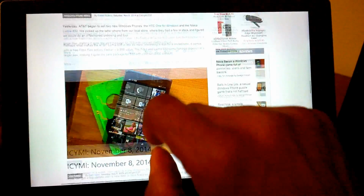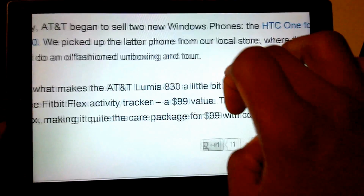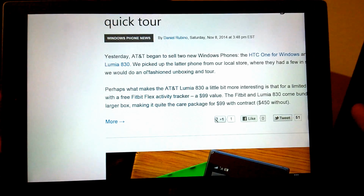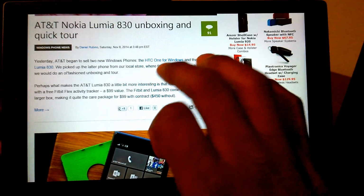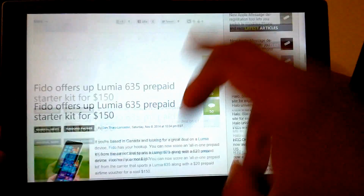Really responsive screen. In my opinion, the 1900 by 1200 resolution is really pretty good. I can't make out pixels. Then again, I don't really try to make out pixels. But at the price point we're looking at, I think it's really pretty good so far.